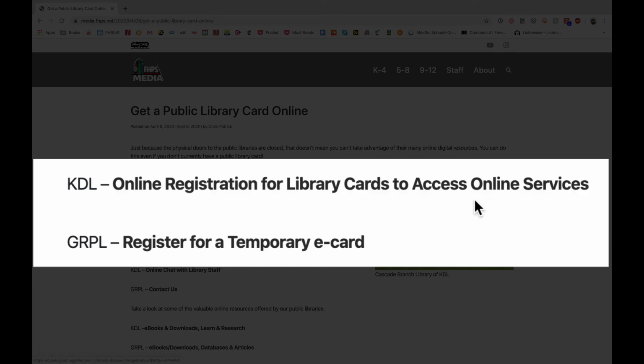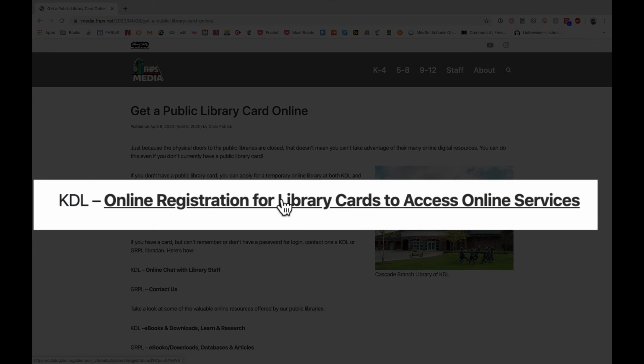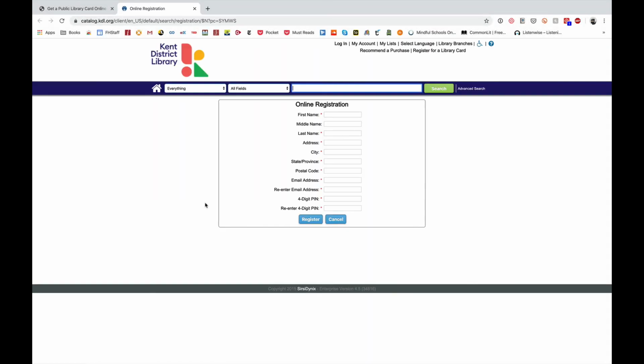I've included links to both Grand Rapids Public and Kent District Library. That depends on where you live. Most Forest Hills families will be in the service area of the Kent District Library. So you're going to want to click on this line, online registration for library cards, to access online services, and that will take you directly to the site where you're going to register for that KDL card.